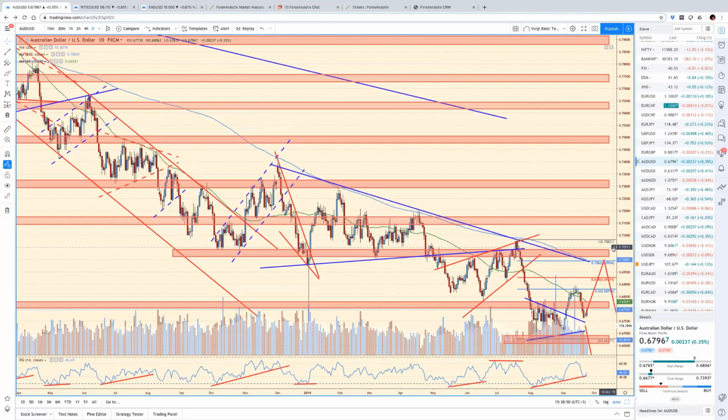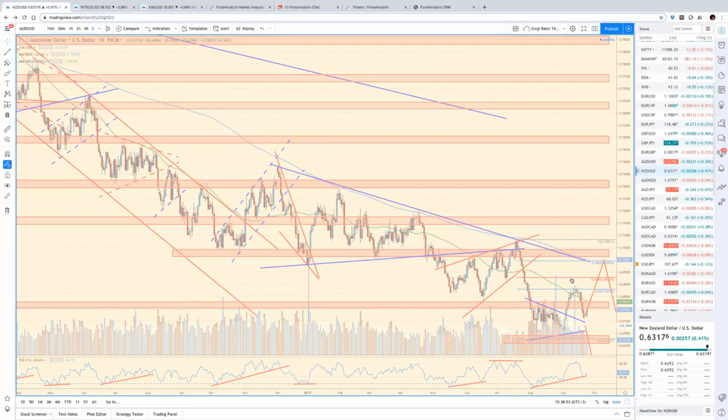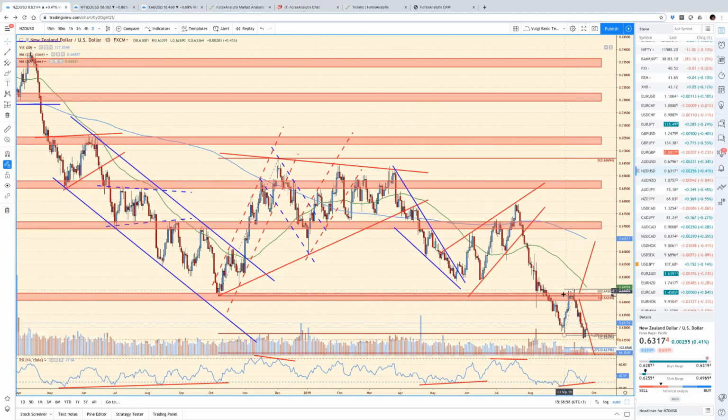Once again, I'm going to say that, especially having to do with the Kiwi, as long as we remain below 64 cents and 25, like this horizontal support resistance area, there is no real technical argument in being bullish. Now, breaking above that will do two things. First of all, we're finally going to be breaking above a significant area of resistance. Second of all, we're going to be posting a higher high, which we haven't done in a long time.